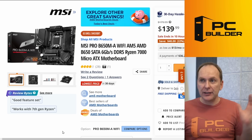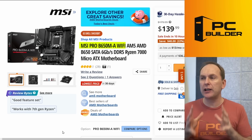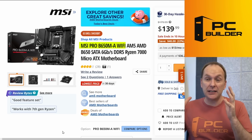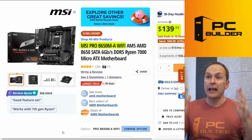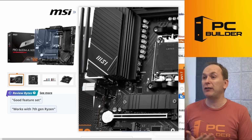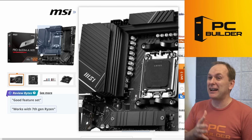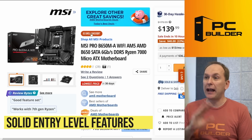For the motherboard, I decided to go with the MSI Pro B650M-A Wi-Fi. It might just be on sale right now because normally this board's about $170. And honestly, it's not usually worth it at that price point. But $140, definitely worth it. And I know you wanted MSI, so I got you that same motherboard, just the B650 version. In my estimation, it looks more like a modern motherboard too. MSI did a good job with this board, although it does have just kind of entry-level features, that's where we're at.